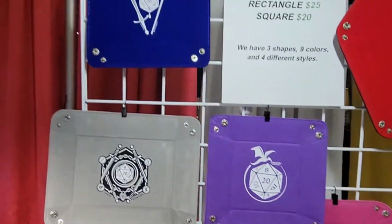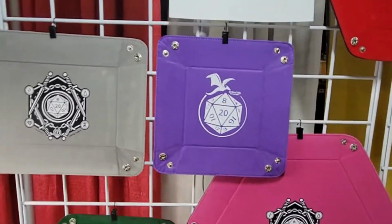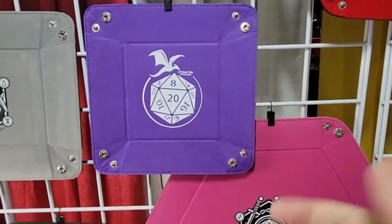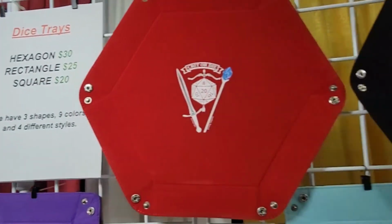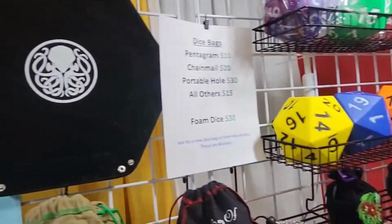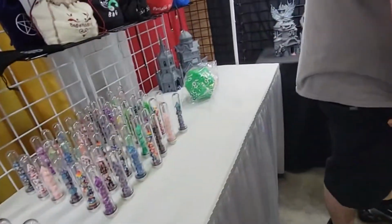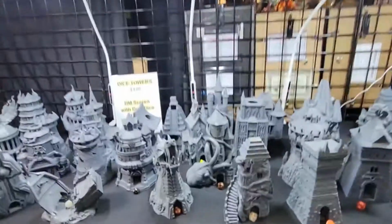Dice trays. So basically you clip these trays together, you snap these points and it will create a tray. So if you're looking for a dice tray to roll your dice in, something like this might be up your alley as well. Cthulhu based symbols. Big foam dice. Nice. Very cool. Bag of holding, very cool. I'd have a hell of a time painting dice towers. It's really cool.